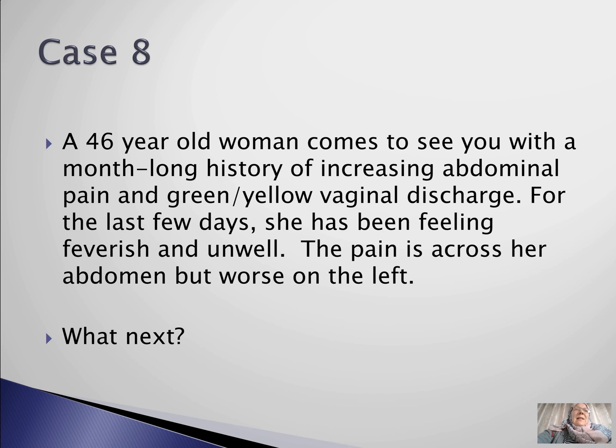Finally, we have a 46-year-old woman who comes to see you with a month-long history of increasing pain and green-yellow vaginal discharge. But for the last few days, she was feeling very unwell. She has been feverish and she just is not getting better. And now she also has pain across her abdomen, worse on the left, but it's all across her abdomen now. So what do you do next?